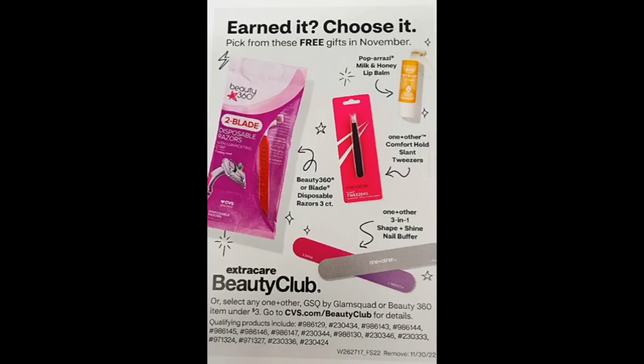All right, so a lot of you have asked, what are the freebies for November? Well, we have the Beauty 360 Razor Pack there. We have the Paparazzi Lip Balm. We have the tweezers, and then we have the 3-in-1 nail buffer as some options for your November freebie. So just wanted to post this because a lot of people have been asking, and thank you to my sweet friend for sending this. You're amazing, and I appreciate it so much.